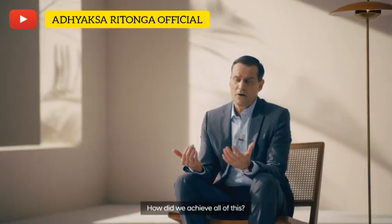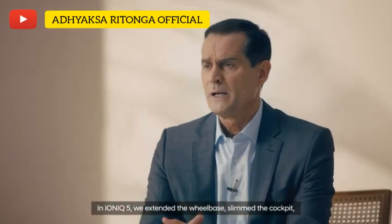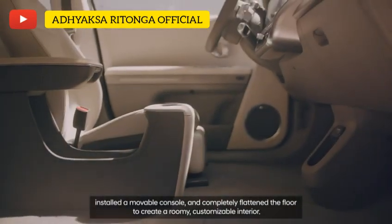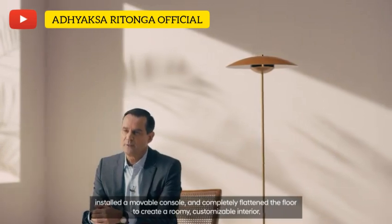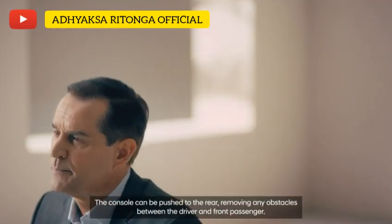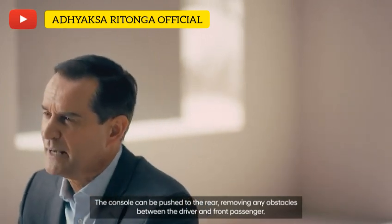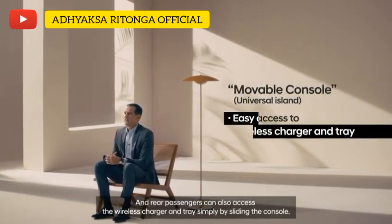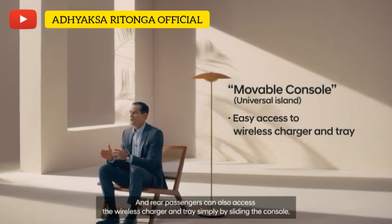How did we achieve all of this? In Ioniq 5, we extended the wheelbase, slimmed the cockpit, installed a movable console, and completely flattened the floor to create a roomy, customizable interior. The console can be pushed to the rear, removing any obstacles between the driver and front passenger. And rear passengers can also access the wireless charger and tray simply by sliding the console.